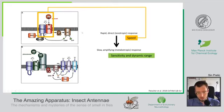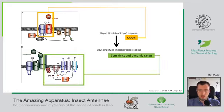However, there's also a second part, which is very important. We call this the metabotropic side of the response, and this is the slower, amplifying, gain controlling response that occurs inside the cell, which grants the transduction process an ability to control and increase its dynamic range and to increase its sensitivity to even sub-threshold stimulations of odorants. So even if you were to present these receptor complexes with very, very small amounts of an odorant, the cell within could still be able to detect these and amplify and adapt its response based on these things due to the metabotropic side of things.